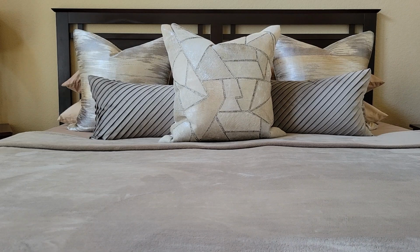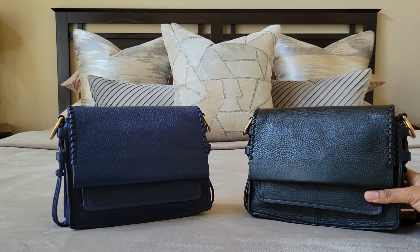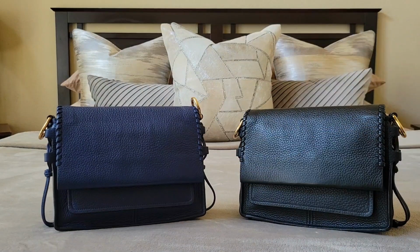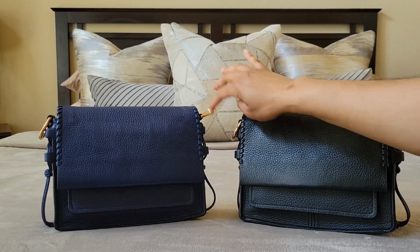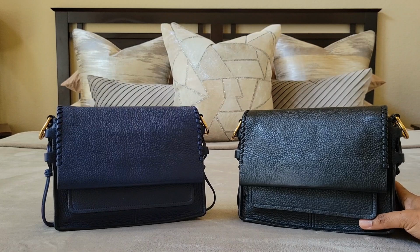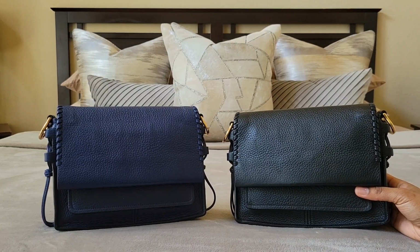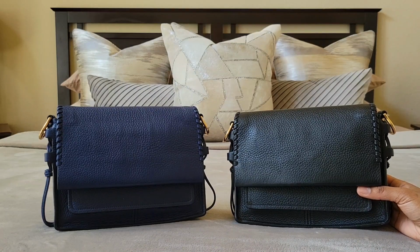This is who I call cousin to Coach. That is Stuart Weitzman. Stuart Weitzman is owned by Tapestry, so they've got the same mother, pretty well, auntie, whatever. Tapestry owns Coach, Kate Spade, and Stuart Weitzman. This is the Petite Lola. These are the only two Stuart Weitzman bags that I have in my collection. However, I have a number of their shoes. I love the mess out of their boots.